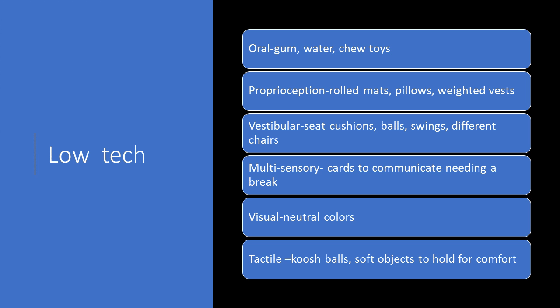So some low-tech things for oral, people use gum, they use water, they use chew toys. Proprioception, all of you who are therapists are well aware of using rolled mats and pillows and weighted vests and all those sort of things. For vestibular, you can have specific seat cushions, balls, swings, a variety of different chairs.